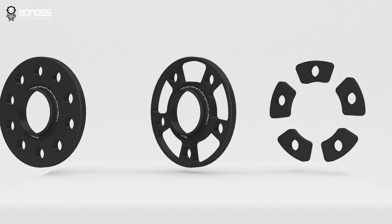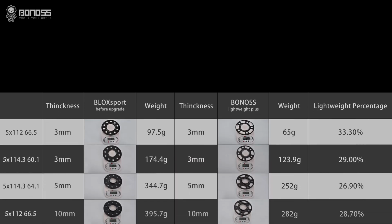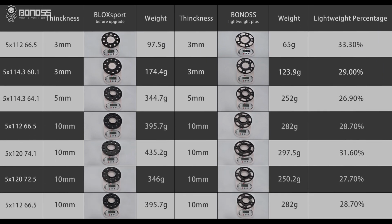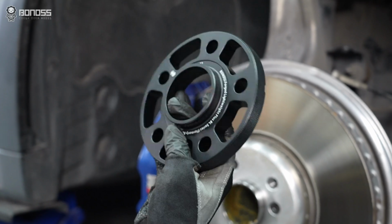BONOSS Sport Lightweight Plus wheel spacers for BMW are machined with hollow carving. Compared with the previous generation product, the weight is reduced by over 30%. The weight of this BONOSS wheel spacer is quite insignificant, and they won't damage any suspension parts.